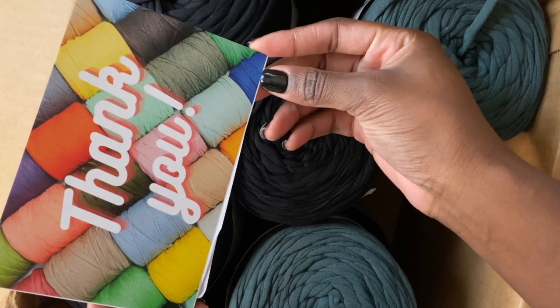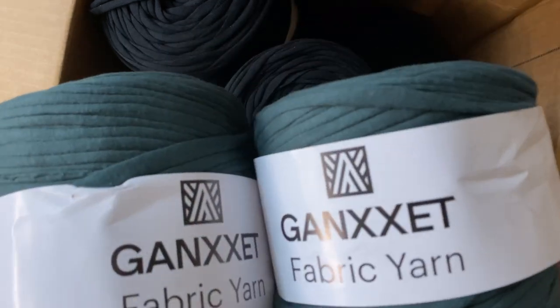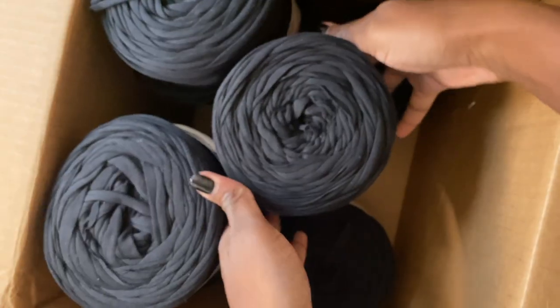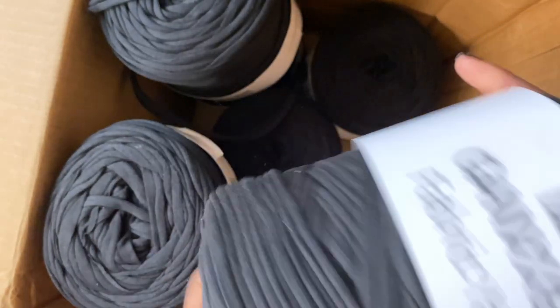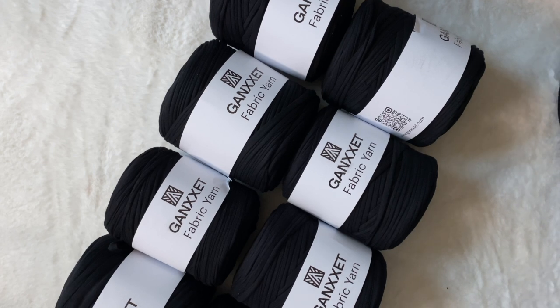You guys, it's here! I didn't realize how big and bulky this would really be. This is thick. These are huge. This is the 2 skeins of green that I got, and then 8 skeins of black. I'm really excited to make this bag, and I kind of want to start now, but I do have an appointment I need to get to. So I will most likely be starting when I get back from my appointment.